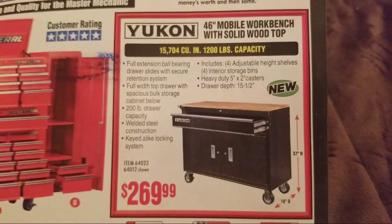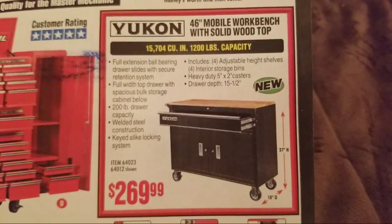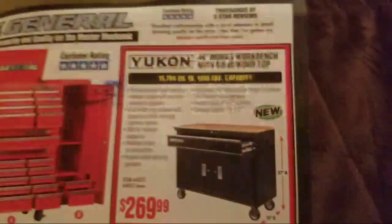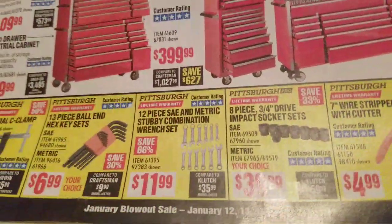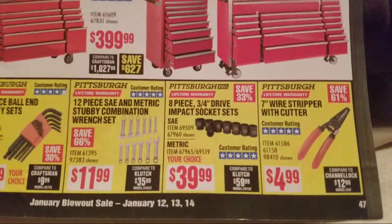Yeah, the Yukon looks, I would say Yukon is what I would go with. But the U.S. General, I hear some pretty good stuff. You know, I think you'd be fine. But my thing is, how do their sockets hold up? I mean, you're not saving much, Pierre, on most of their stuff. On this, this is a big savings.